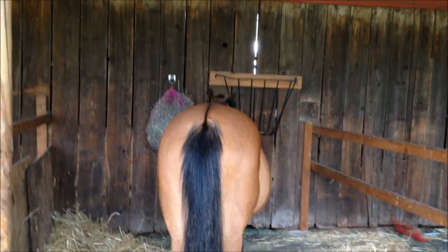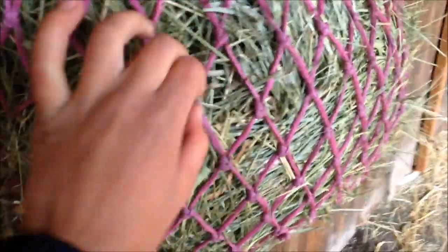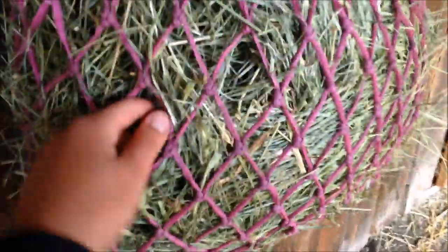Okay, so this is Honey's stall right now. So if you guys noticed, I just put up her hay net. There's a D-ring up, so I can hang her hay net. Because this one is a small hole hay net, it's like a 1-inch diameter, these little holes. And when I lock her in her stall all night, she can eat for a long time. And it gives her something to do. Honey. Oh, she's so cute. Okay, so that's what that is.